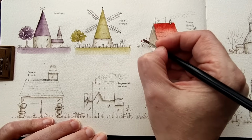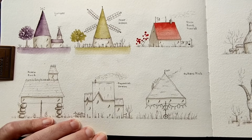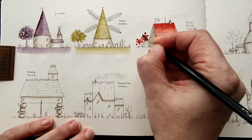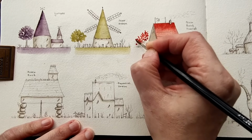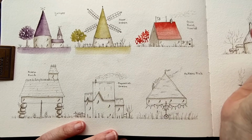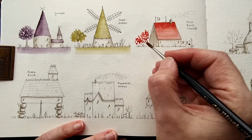Let's do the tree. Let's do a little bit different with the tree. Let's go up there, just down there. Yeah. Don't know if I'm going to be able to. Yeah, that's fine. I was thinking that it doesn't have much opacity, but I think I'll be fine. Just doing the tree like that. It's fine. And I'll just apply the colour underneath.